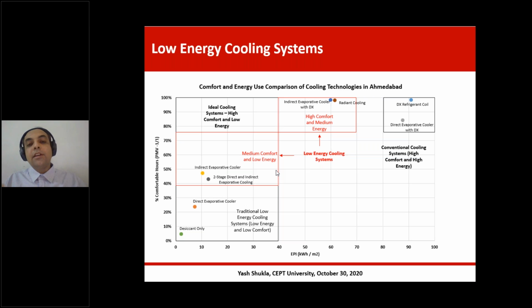So that's when you need to start designing and incorporating your systems with the smart control algorithms. Once you incorporate smart control algorithms in your building, you can increase your comfortable hours and further allow your temperature band to float, and suddenly you are going closer and closer to the ideal cooling systems with all the four strategies combined.